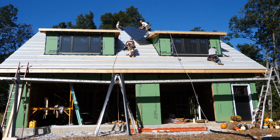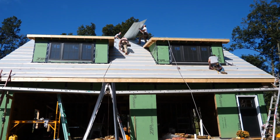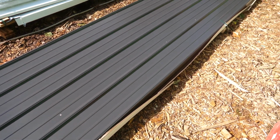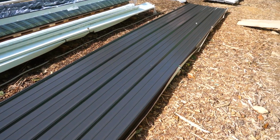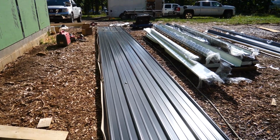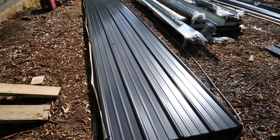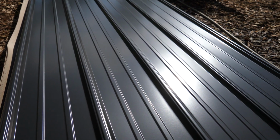These guys definitely had done a roof or two before. They were pretty much fearless climbing up the 10-12 pitch. We really like how the matte black panel is kind of a muted black. It's not a super glossy dark black. I feel like the gloss texture makes imperfections much more obvious and does not resist chalking or fading as much as this will.